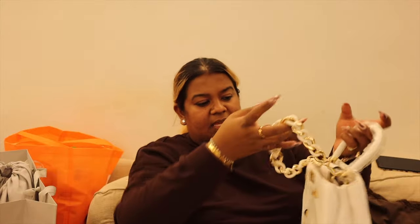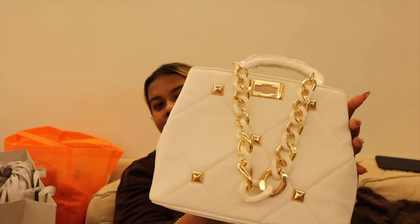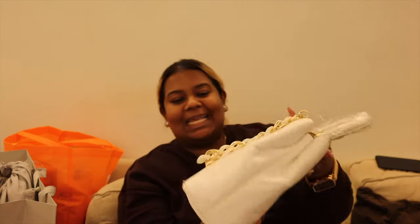I think a lot of the bags nowadays are doing this design, they have a chain, you can also use the chain to hold, but I think it's prettier if you drop it down like this. This is available in Aldo stores now. I think it's a super pretty, simple handbag. It's white with gold studding.